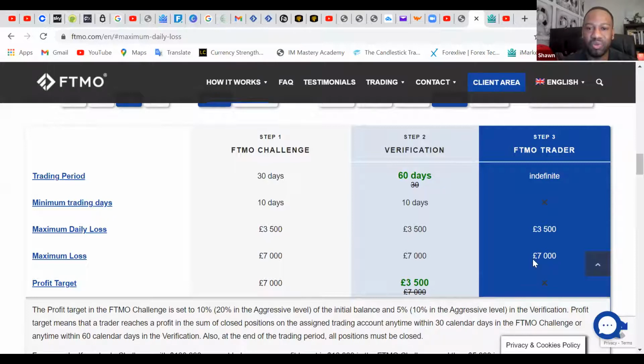A maximum overall loss could happen. You'd have to be very unfortunate to have several losses, but obviously nothing is impossible. From their point of view, they're saying if you lose 7K of our investment, then we're going to close your account, because we're not going to accept any more risk from you as a trader on our platform.